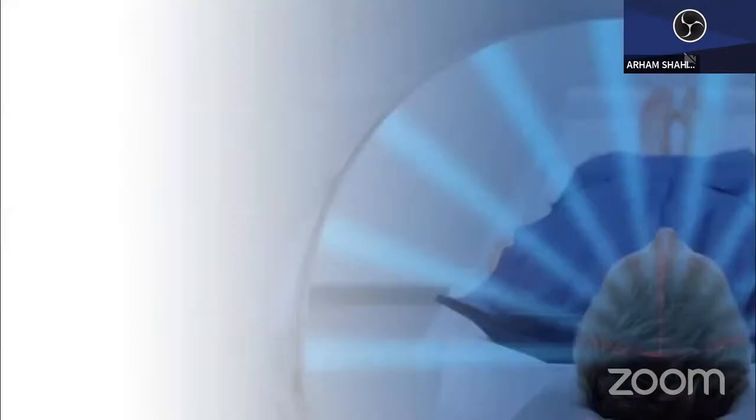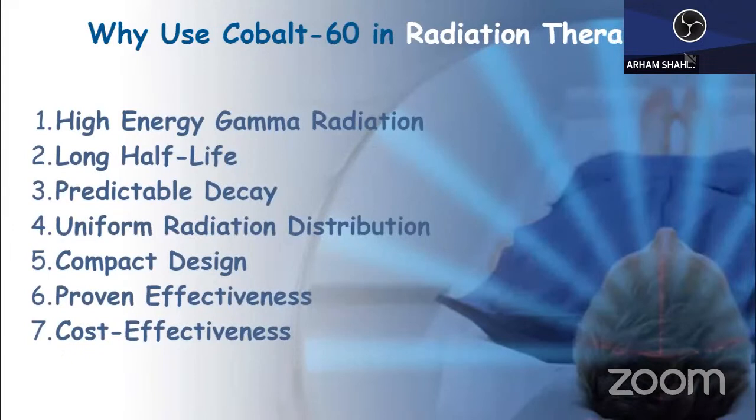So first of all, why are we using cobalt 60 for this? The advantages of using cobalt 60 are, first of all, that it has very high energy gamma radiations. Aris has explained that if we compare WBRT to SRS, WBRT is using diffuse radiation all over the brain. But SRS is using high beam radiations only on that specific part. So we should use very high energy gamma rays. That's why we are using cobalt 60 for that.